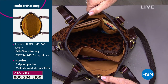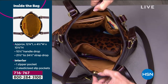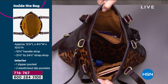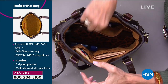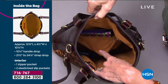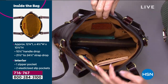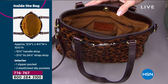Absolutely. Because it has that bucket shape and a nice oval shape to the bottom, it can really expand out more than you would think. So you could put a water bottle standing up in it. You could put an umbrella in there. You could put a full-size wallet in there. You could put a big pack of wipes in there. And then you still have a place in that back pocket for your check register, maybe your personal items, maybe your cosmetics.